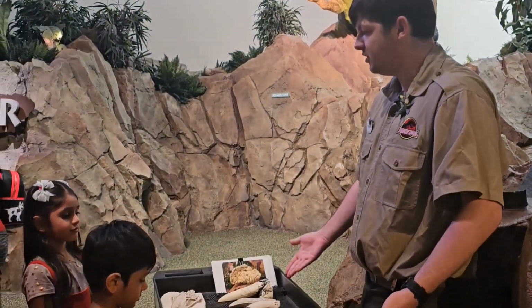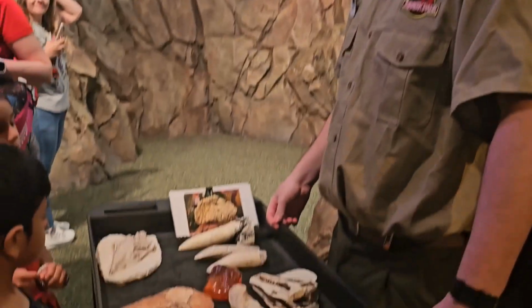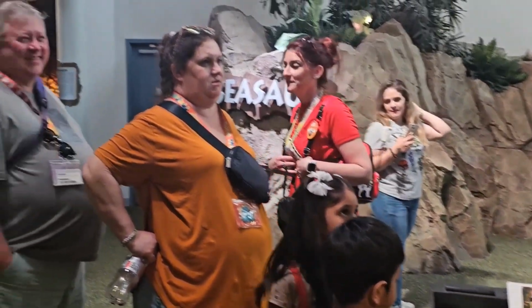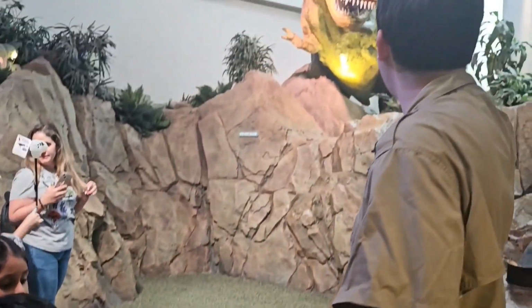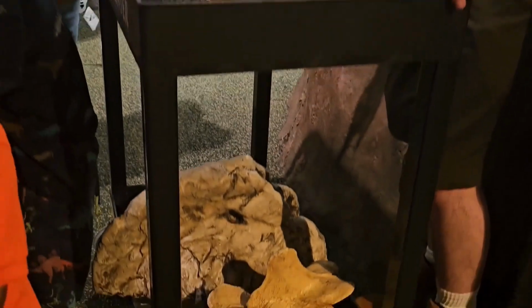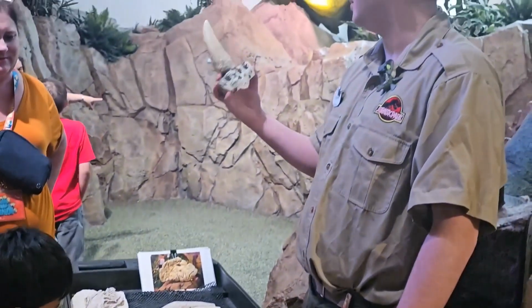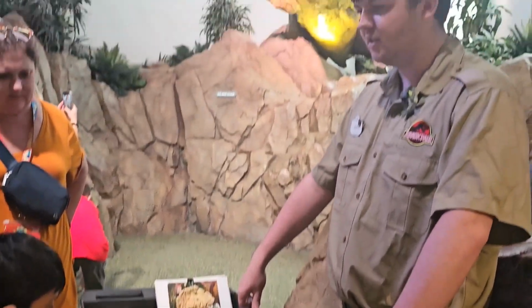Any other questions, folks? That is Archaeopteryx. Oh, how the mighty have fallen. I mean, chickens can be mean, but I think I would much rather take on a chicken than that. With a tooth like this, I would handle a chicken any day of the week. Any other questions, my friends?